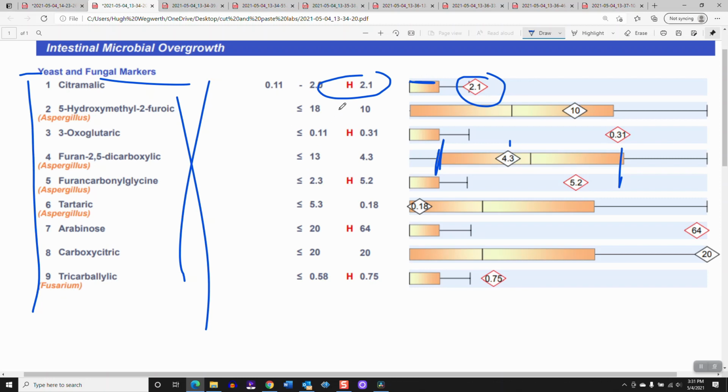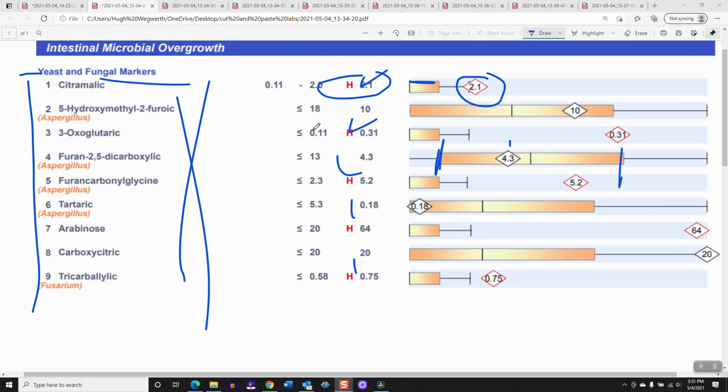So out of the 9 markers, he has 1, 2, 3, 4, 5 markers in the fungus and mold sections that are abnormal. So out of 9, he has 5 that are definitely abnormal. So what's this telling you? This is telling you that his gut is full of mold and yeast and overgrowth. So let's just look at this. You see this right here, number 5. This is aspergillus. This is a mold marker. So he definitely has mold in his gut.